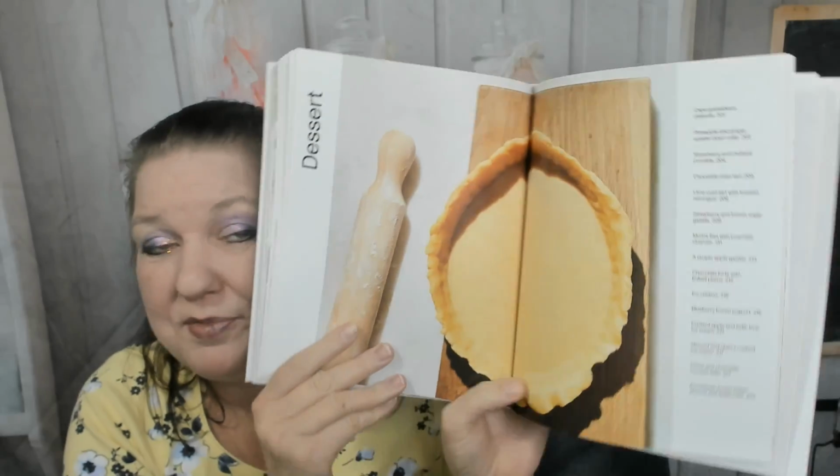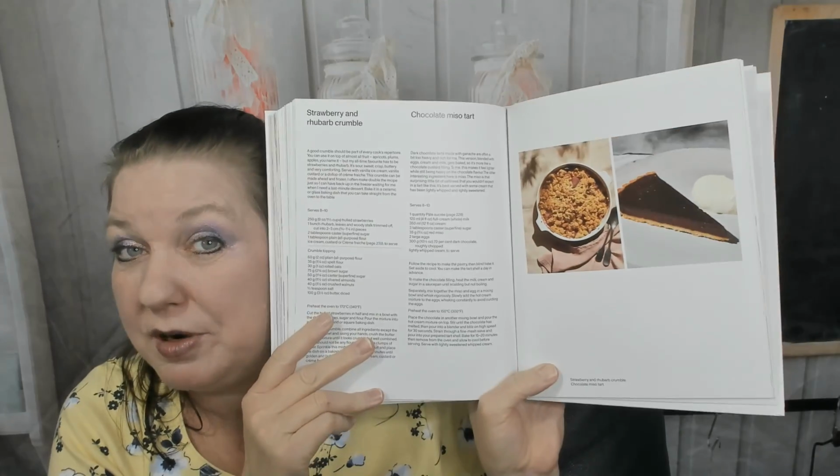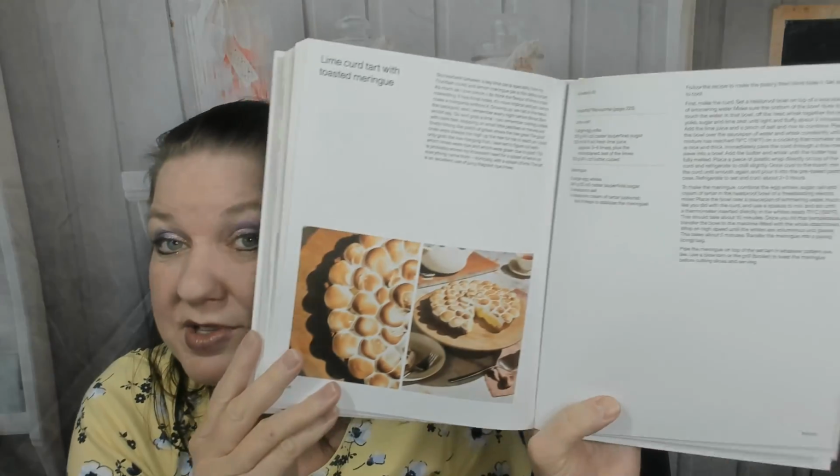And we are now in the dessert chapter, which I'll just pick a couple quick ones to show you. Here's a chocolate miso tart and a strawberry and rhubarb crumble. I do have rhubarb growing in my front yard pretty soon too. Here's a lime curd tart with toasted meringue.